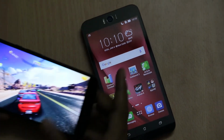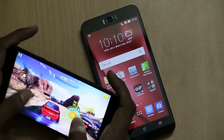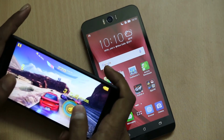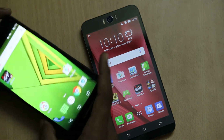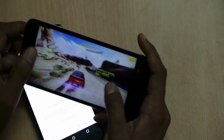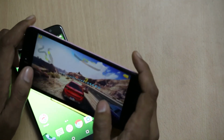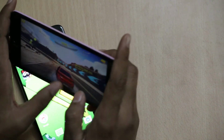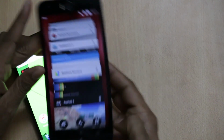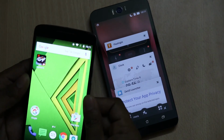When you play a high-end graphics game like Asphalt on the Motorola Moto X Play, you will find that there are no issues, and the game runs pretty well. On the Asus Zenfone Selfie, the game also runs smoothly, and there are no frame delays. The multitasking was pretty good, and switching between apps on both smartphones is good.